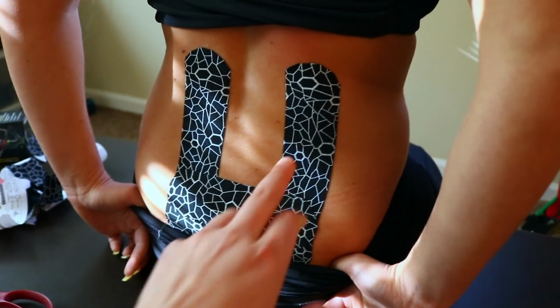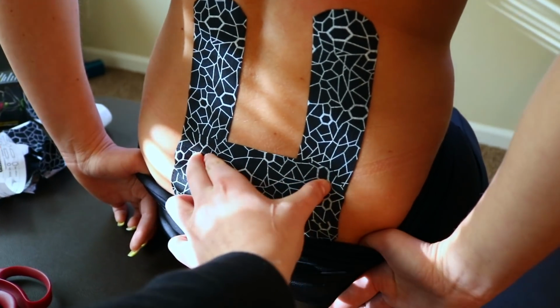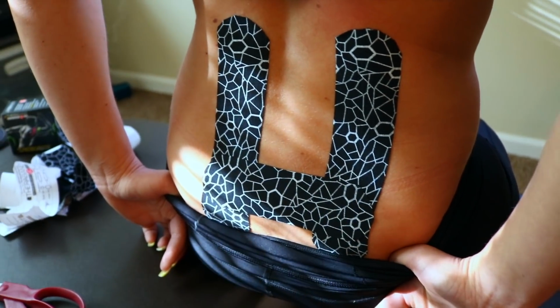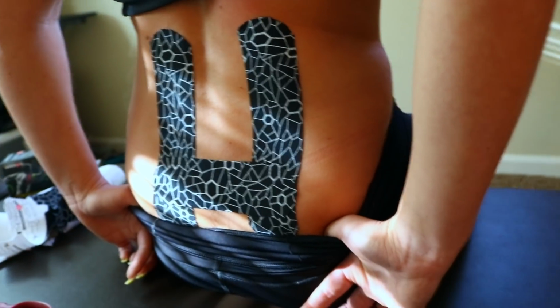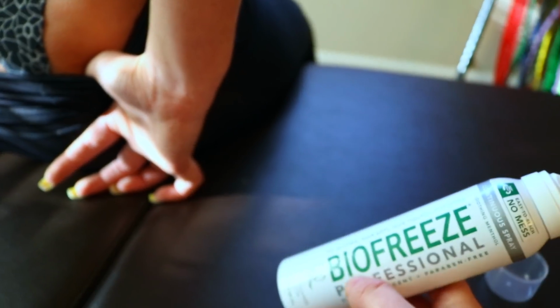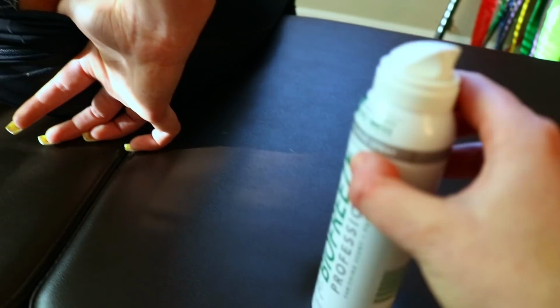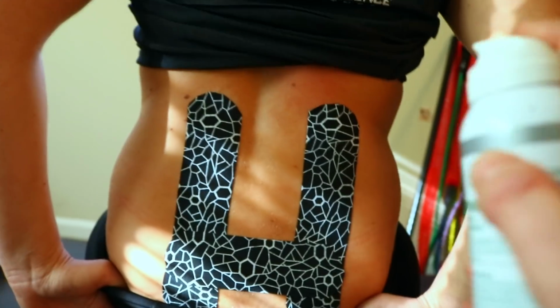Okay, so this is what they call the H pattern. You've got one strip there, one strip there, and then one at the base, along the sacrum. And then we're going to put some of this BioFreeze on there. I've talked about this before. You can get it in Walmart, but the Walmart brand is not the professional brand. So, AKA, the Walmart stuff sucks.